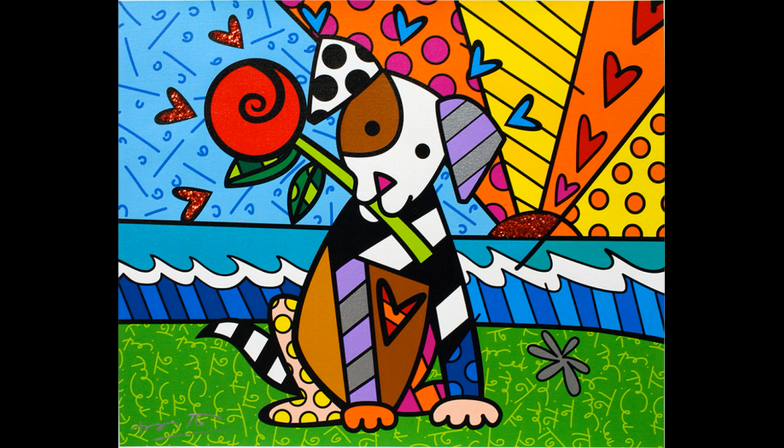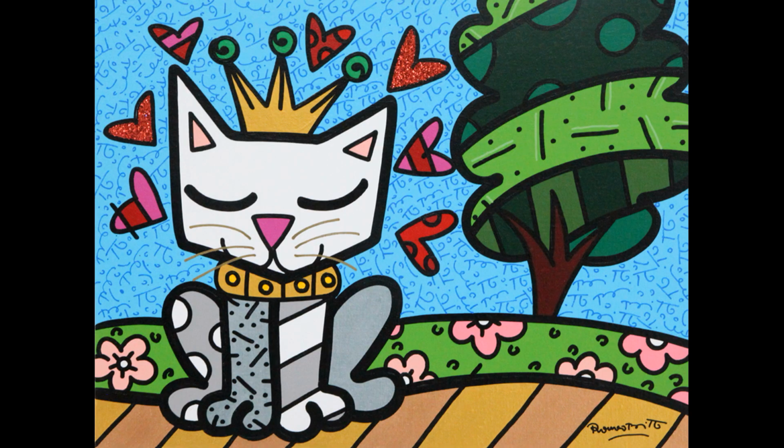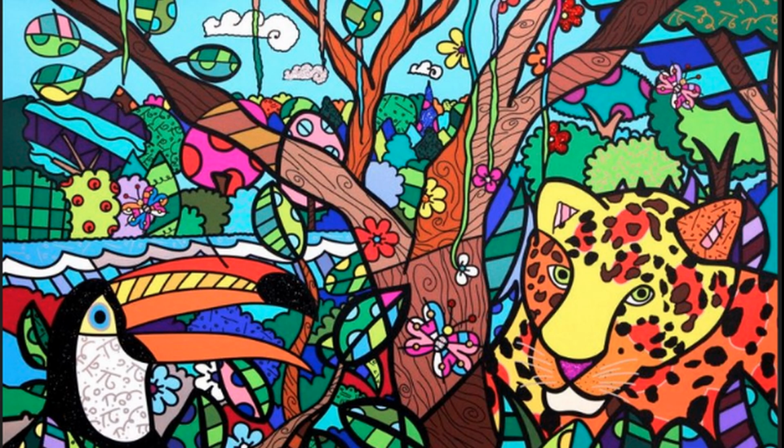Our art project today is inspired by Romero Britto. Romero Britto considers the role of an artist to be an agent of positive change. He uses all kinds of patterns to convey diverse plants and animals in his artwork. He is passionate about preserving and protecting the Brazilian rainforest.